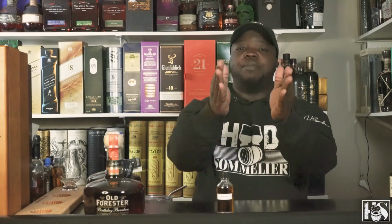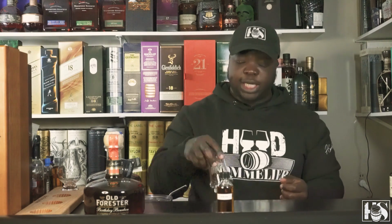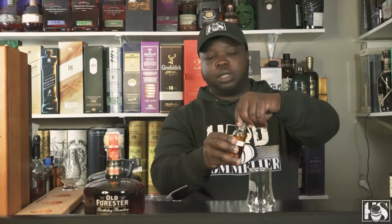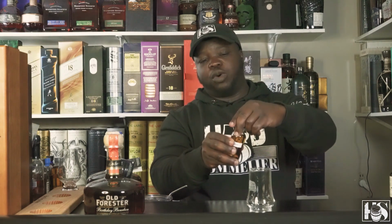From what they're telling us about this birthday bourbon, it's the special release for 2020, with a lot of fruity and savory notes, something to look forward to. If you guys are out here chasing it, we are going to taste it and see if it's worth the chase. So let's get to it. 2020 Old Forester birthday bourbon, right here. Let's see what it is about.